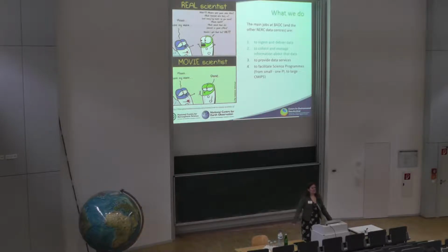Our main jobs are to ingest and deliver data, to collect and manage information about that data, to provide data services, and to facilitate science programs. Those science programs range from the really small, one researcher in an office somewhere or out in the field with one instrument, up to really, really big.